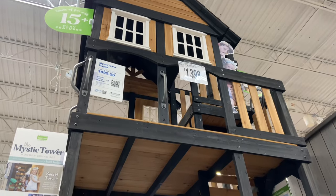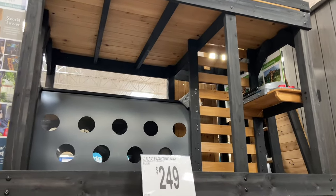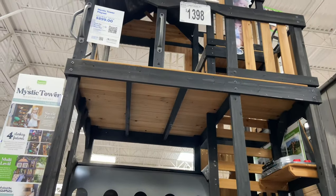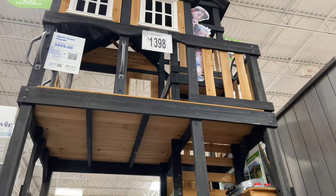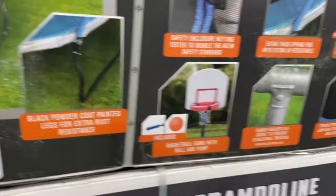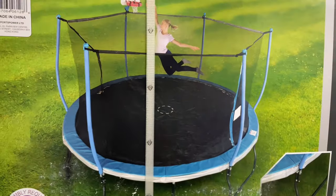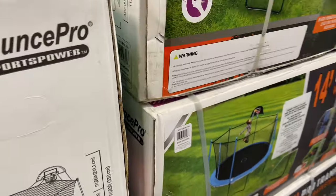My husband and I are looking for something for the backyard for the kids, and this is nice, but I think they're just kind of not too big for it now, but I don't know, they'll like it. And it's only almost $1,400. This is very nice. I like it a lot. And then there's the trampoline for $200. Put the basketball hoop inside. That's not bad either.